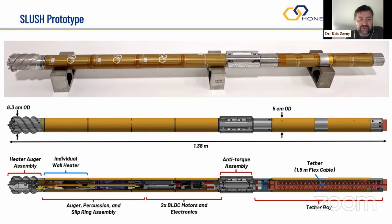If you look through the cross section right towards the bottom, what you see is drill bits with motors and heaters, because it's a heated system, some percussion systems, slip rings, electric motors. Right in the center, you have an anti-torque assembly, because if you're spinning, there has to be counter-torque, right? And so we have these skids for providing counter-torque. And right on top, we have a tether bay that comes out from the probe and refreezes behind as slush turns back into ice.